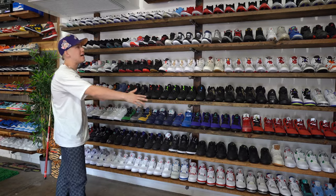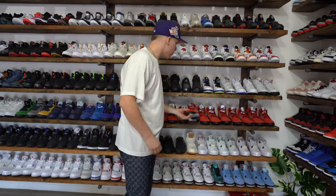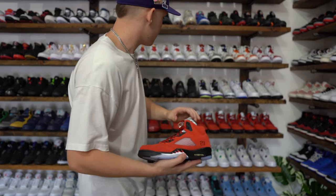Then we get into our 5s all the way up to 11s. When it comes to 5s, I would say definitely the Raging Bull 5s are probably one of our best sellers when it comes to 5s.